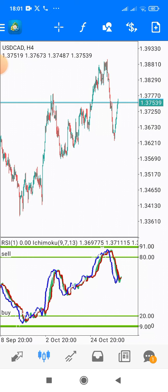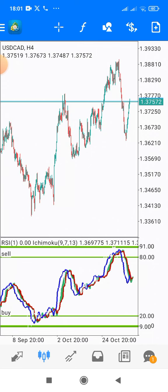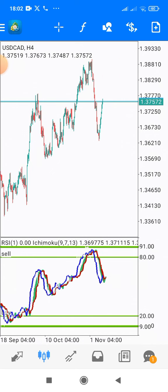The blue line should move when you are selling. The blue line should cross over the Ichimoku cloud and now come below the Ichimoku cloud, while the red line of the Ichimoku cloud should be above the blue line. I repeat again. The blue line should cross the red Ichimoku cloud when you want to sell, and now becomes below the red Ichimoku cloud. That is the condition when you want to sell.